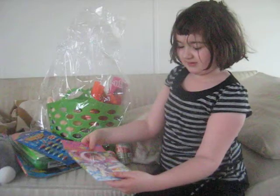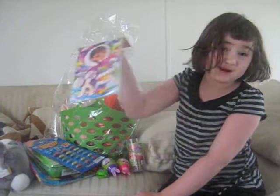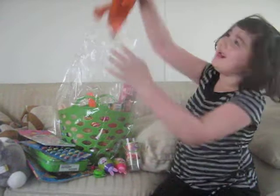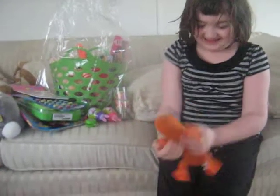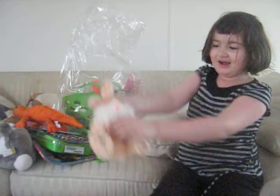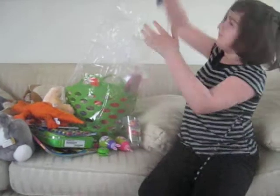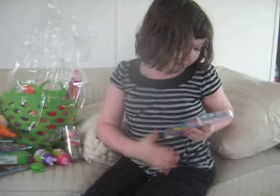It's that coloring journal you got me last year, in Kitty. All right, a journal. An orange lizard-type object. It's an orange leather. Another bunny in orange. Aww. There is a ton of stuff in this basket, huh? What is it? I don't know. What is it? It's some animals.